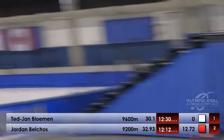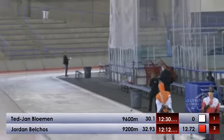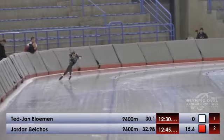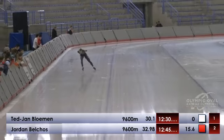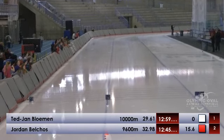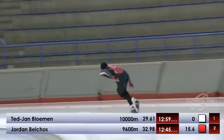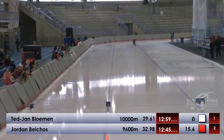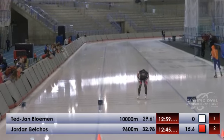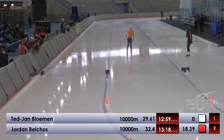After a long 10K, Ted-Jan Blumen negative splitting his last 6 laps. Belchos 1 to go. Another 32.9. He's not dying. As Blumen's now on the home stretch, trying to finish under 30, looking for a 29. Ted-Jan Blumen 29.6, finishing just under 13 minutes, 12:59.82. As Jordan Belchos will come to the finish line. Will he skate another 32-second lap? He does, negative splitting his final lap. 13:18.21.